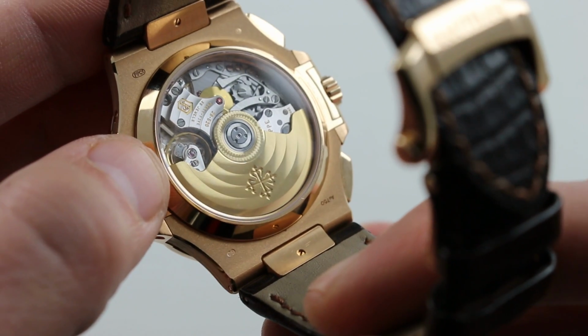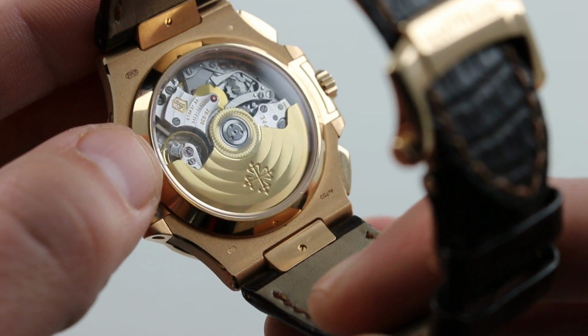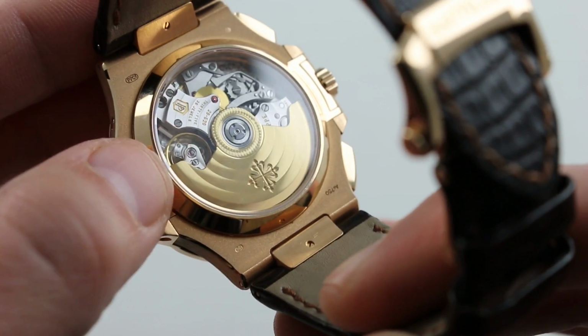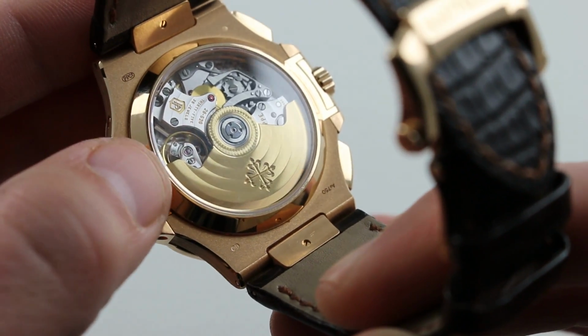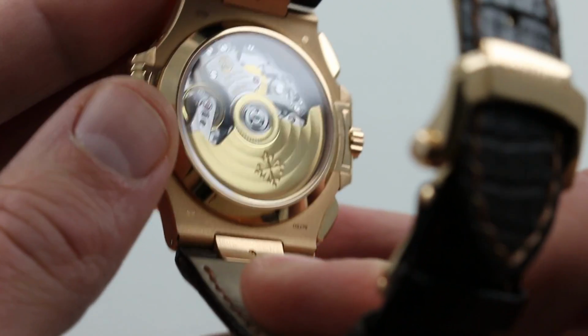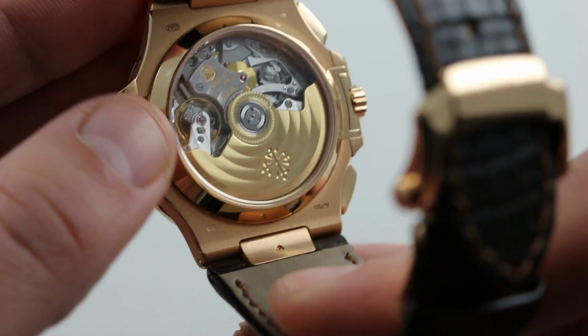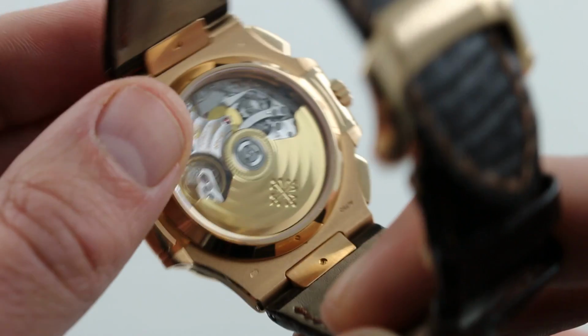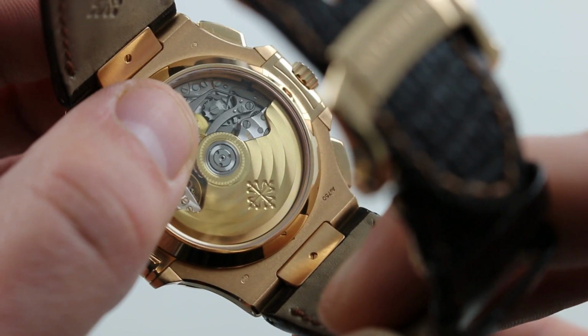Now, other technology includes the silicon Gyromax hairspring. It is effectively amagnetic, making this watch resistant to the age-old mechanical watch downfall of the magnetic field. Moreover, you can see that traditional technology is retained as well, with a free-sprung Gyromax-style balance more resistant to shock and vibration-induced timing deviations. You can see the column wheel just below my thumb.